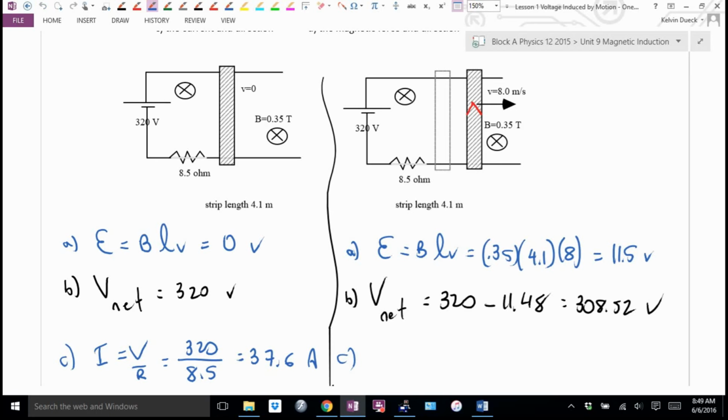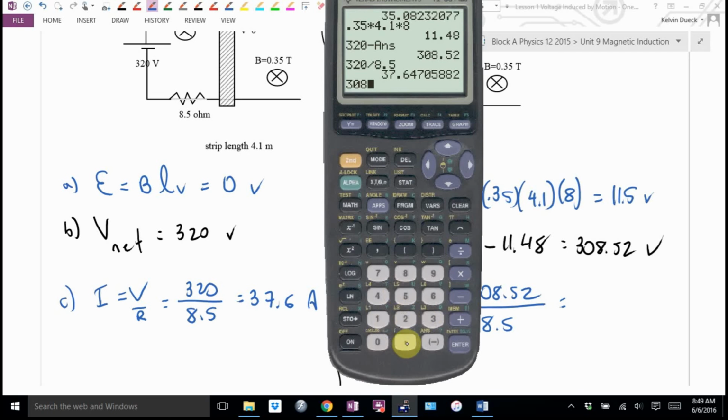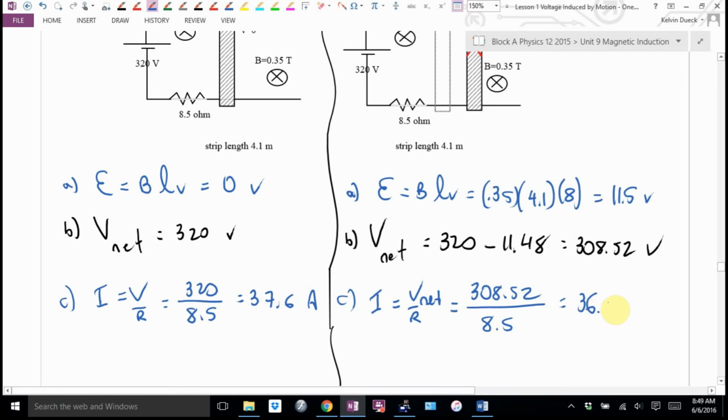And you know what? See, the right-hand side, it's going to be the same thing. It's going to be current equals V over R, but which V? The net or the total voltage? It's going to be 308.52 all over 8.5. 36.3 amps. So looking at what I've written so far, as this speeds up, what's going to happen to my current? Bigger, smaller, or stays the same? Smaller. Keep that in mind. What does D want me to find, Jake? There was a part D, wasn't there? Force.